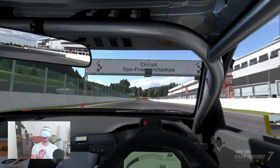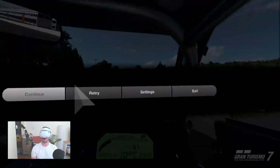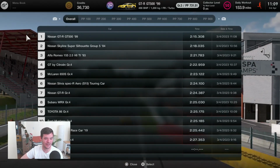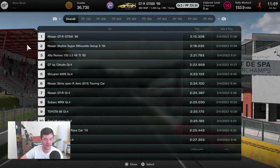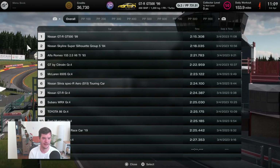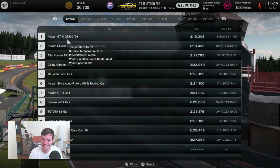Now, the eagle-eyed of you, I was trying to cover up with my hand, would be able to see on the dashboard. I'm not going to let you do that. Here it is, a 2:15.3. Oh my goodness. A 2:15.3 is 2.7 seconds faster than the Nissan Skyline Super Silhouette. 2.7 seconds, that is wild. We have a massive leader at the top here, Nissan GTR GT 500 1999.